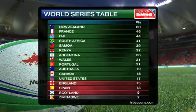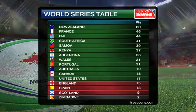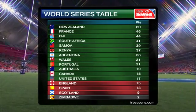So a healthy 14-point lead for New Zealand from surprise package France. Danger signs, though, for the 3 teams in red, with promotion and relegation looming in May.